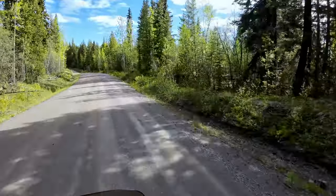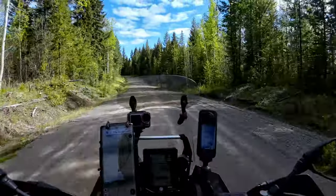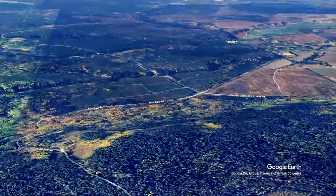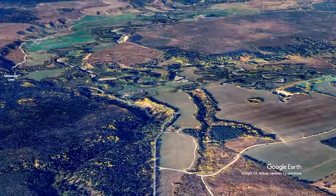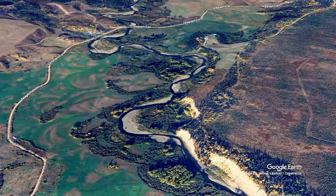It gets a little bit confusing at Punchaw Lake, where you're going to turn left on Punchaw Road, which is really weird because the Blackwater continues north all the way to Prince George. The little village of Punchaw is tiny, just a couple of farms. There's no services there.